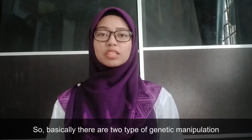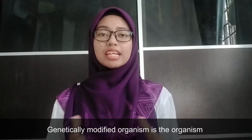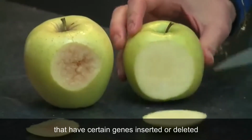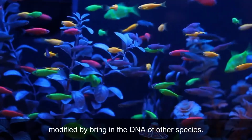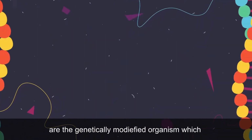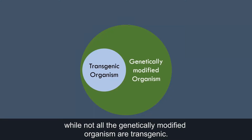So basically, there are two types of genetic manipulation, which are the genetically modified organism and the transgenic organism. A genetically modified organism is an organism that has had certain genes inserted or deleted, while a transgenic organism is an organism that has been modified by bringing in the DNA of other species. And from that, we know that all transgenic organisms are genetically modified organisms which have been modified at the genomic level, while not all genetically modified organisms are transgenic.